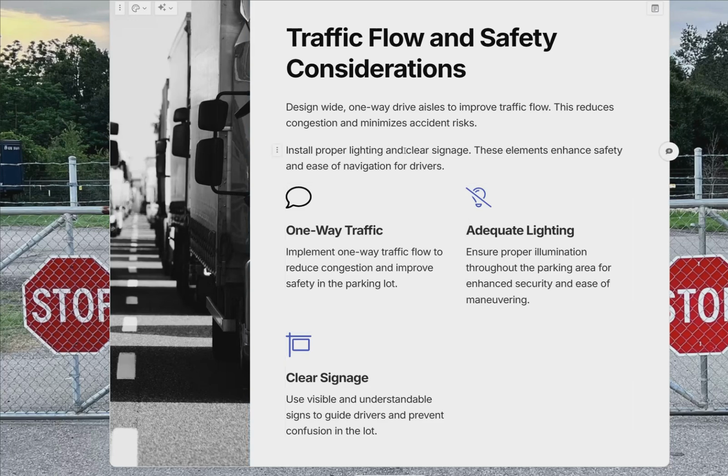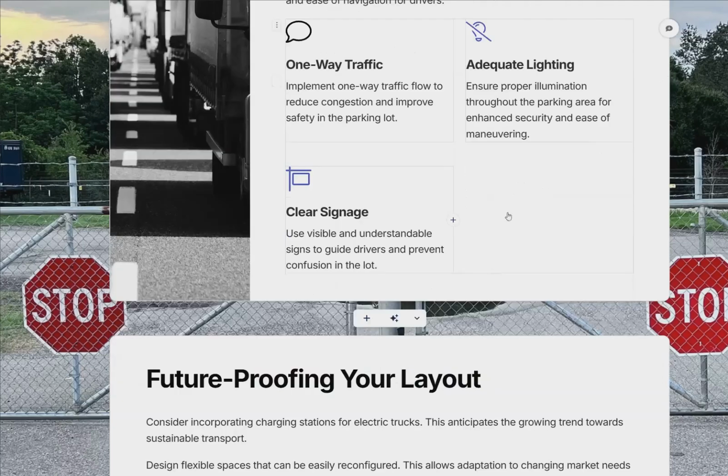This is extremely important. People think that they have signage, but it needs to be almost so much in your face as to what the rules are in the yard, how they can navigate in the yard, how they can get to the yard, if it even accepts parking. Those are probably one of the largest drivers. Elements like these will enhance safety and ease of navigation for drivers as well. So adequate lighting is huge.